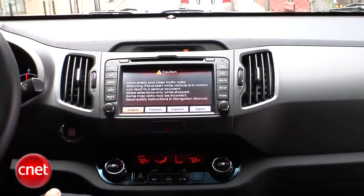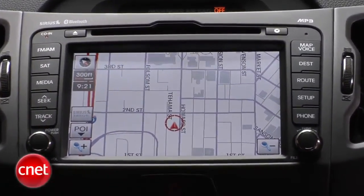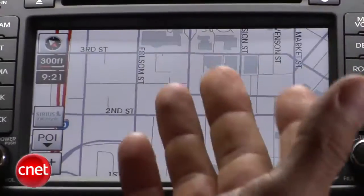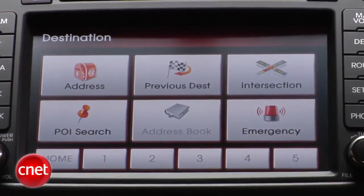We've seen this head unit before. It's a nice one in terms of its rendering and the graphics quality. Easy to read the street names on this. They're none of those weird jaggy ones that get tortured. Touchscreen, as you can see, and a good responsive one at that. But I like using the actual dedicated buttons for a lot of things when they're there, and they are. You've got lots of those on the right for navigation and on the left primarily for media.